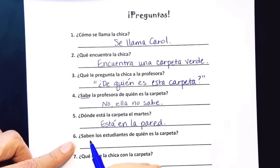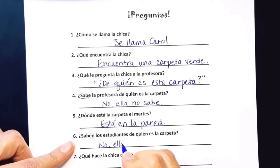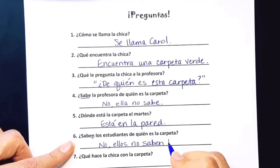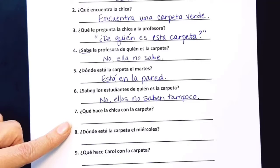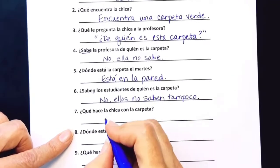Número 6. ¿Saben los estudiantes de quién es la carpeta? ¿Saben? Do they know? Do the students know whose folder it is? No. Ellos, they, no saben. Tampoco. They also don't know. They don't know either. Tampoco, negative also. Número 7. ¿Qué hace la chica con la carpeta? What does the girl do with the folder? Let's say Tuesday she throws it away again.